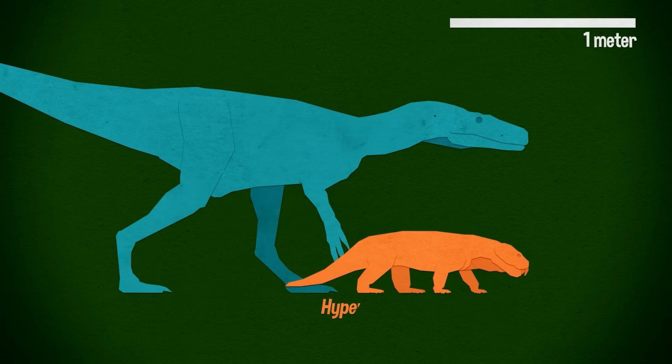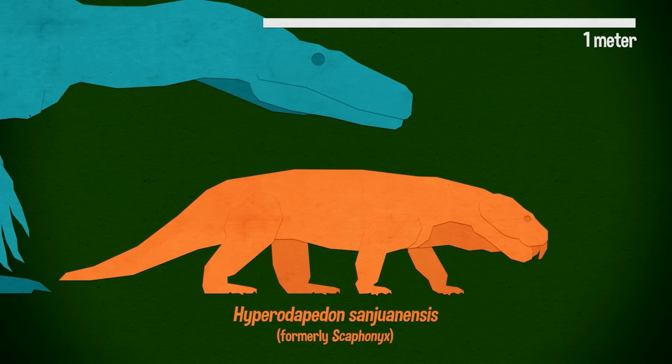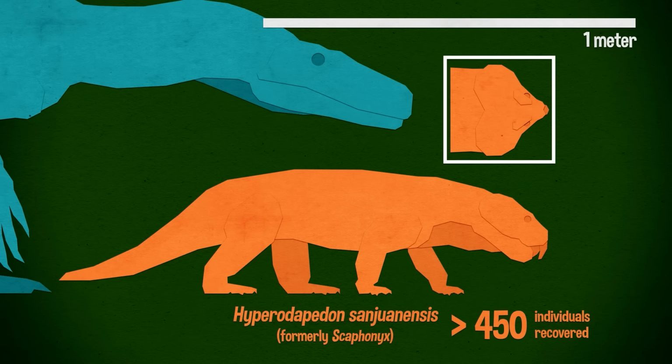Despite the lack of trees, apparently we have very few woody plants. It was almost all herbaceous plants, and plants without trunks or woody stems. The environment was supporting literally tons of herbivores. The most common of these, by far, was Hyperodapedon, which was a medium-sized rhynchosaur. They were incredibly common animals. They're sort of like a big herbivorous tuatara, if you can imagine that. They have unusually wide heads, is what strikes you when you look these guys up.